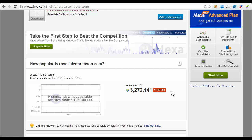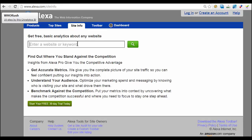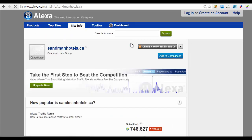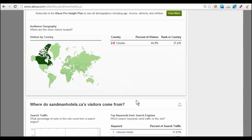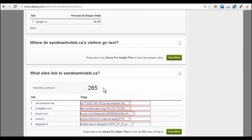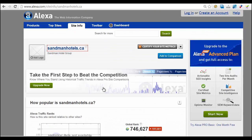Maybe we can compare it to some other companies, like, for example, I can try again to go to site info and go to Sandman Hotels.ca. That's another company, another nice hotel here in Vancouver. And we now see that Sandman Hotel has slightly better rank. It's a higher rank based on their traffic on the website. It's 746,000, etc. This particular hotel also has quite a high bounce rate, but how many links do they have? They have 265 incoming links toward their website. So we can study that particular page as well. However, let me show you a couple more things.